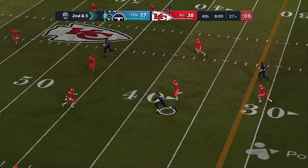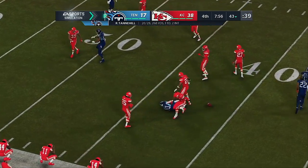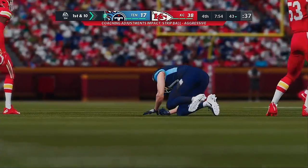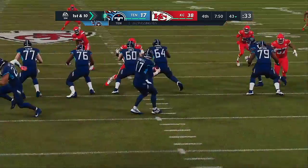To throw again on second down. Tannehill. Pass caught left side by Humphreys. And they get him down, but not before he takes it across the 40-yard line. 16 yards, a first down.